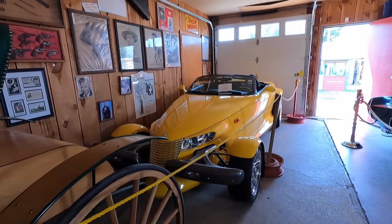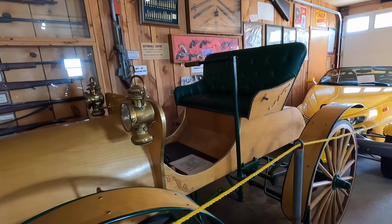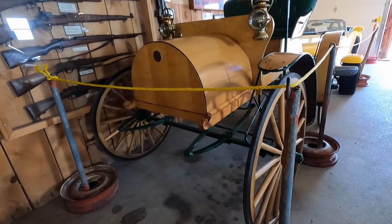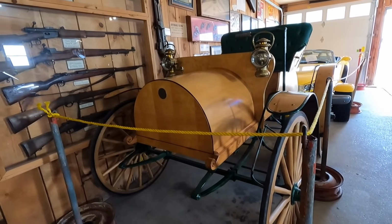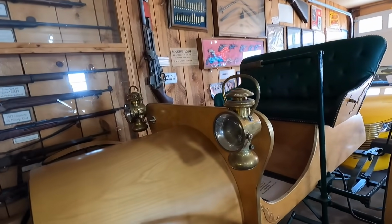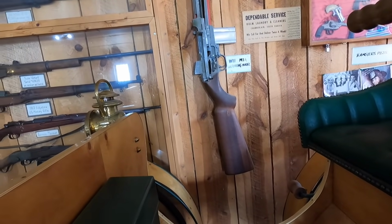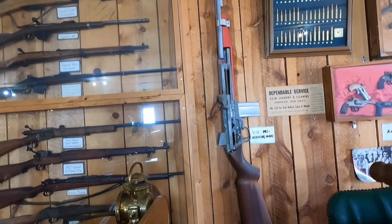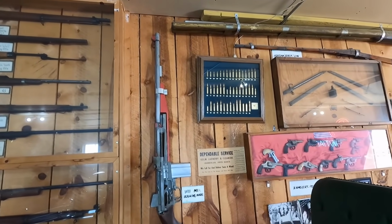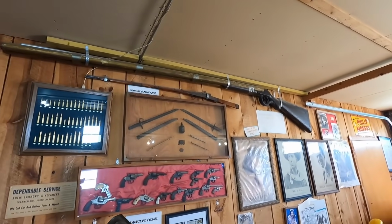Oh my goodness, look at that roadster. Another wooden car. Look at this. Old time wooden car. Huh. I'll be darned. Guns up on the wall. Look at the size of that thing. That's a cannon. But boom, can you imagine pulling a trigger on that thing?